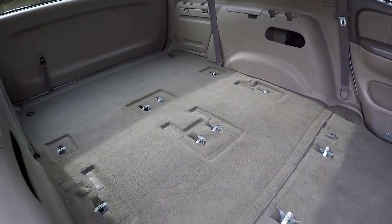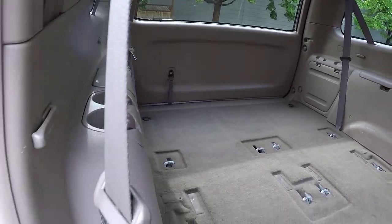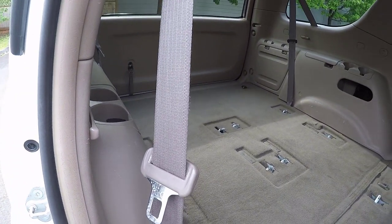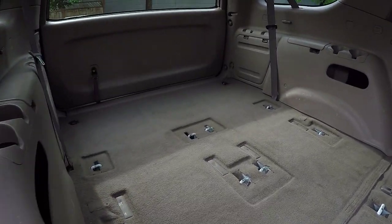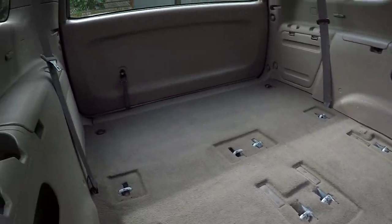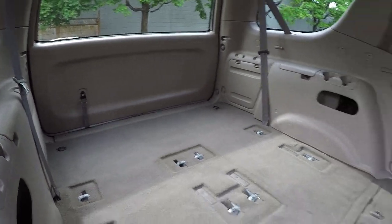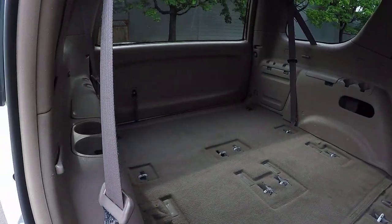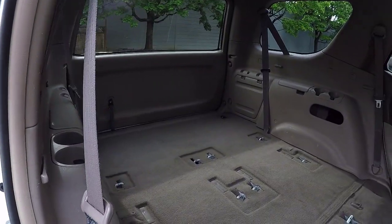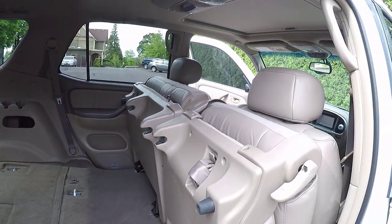Apparently, the third row seat also slides back and forth. So that does give you a little bit more room. With the seats in place, there's not going to be a whole bunch of room, but you could definitely go grocery shopping for sure. And then I guess you could throw the rest of your groceries right in the middle. But with the back seat out, you definitely have a lot more room back here. Very roomy, full-size SUV, to be sure.